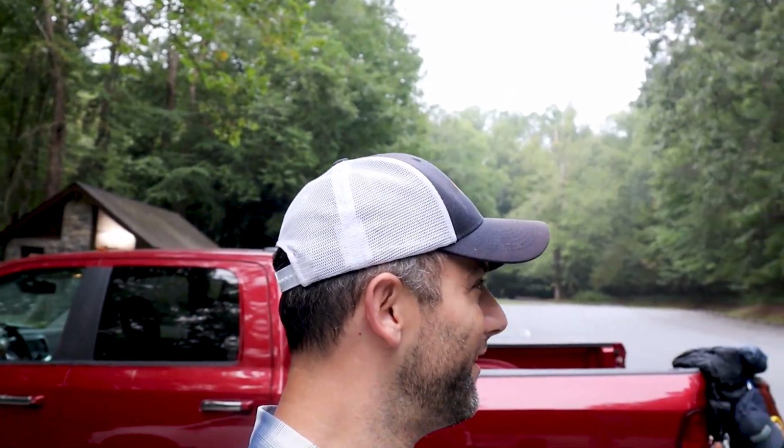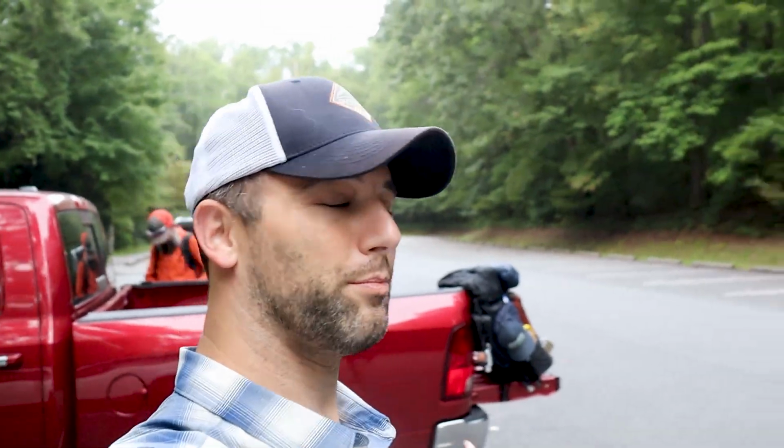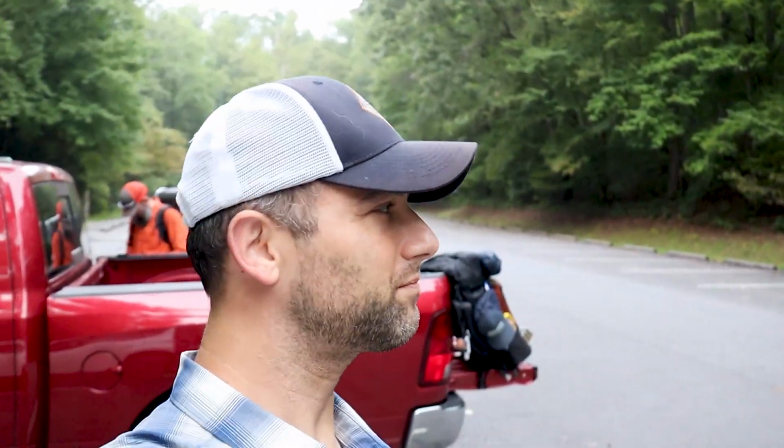All right, one last Mingus Mill kickoff for the Mountains to Sea Trail. Feel like I've got some type of emotional connection to this parking lot now. But got everything packed up at Smokemont, had some breakfast, and honestly just wanted to get out of there and get away from all the people. As you can see, we have the parking lot all to ourselves once again.